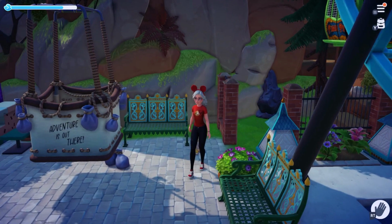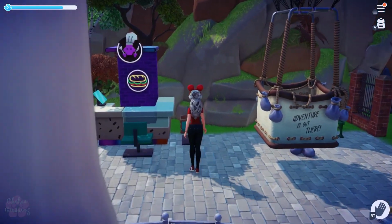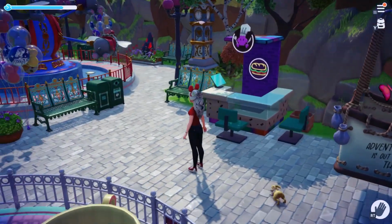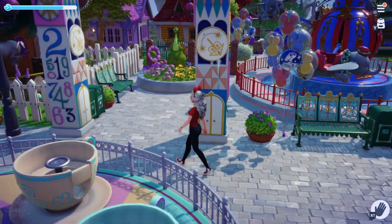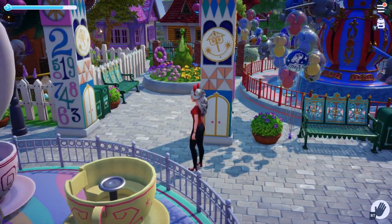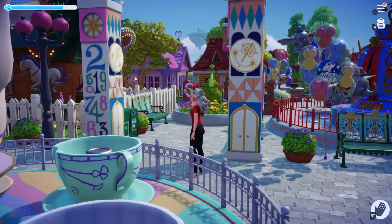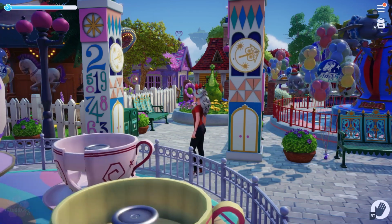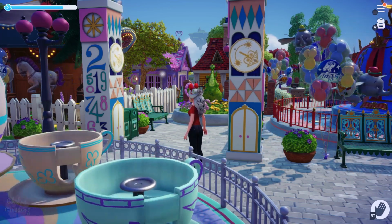Just put a little bench here, benches everywhere. Got a food stand right here, and I use these cute little, I don't know what you want to call them, those little benches. I thought they were cute. And I love the It's a Small World pillars. I got these ones, I think, in one of the premium shops that came out. And I like those better than the other ones, so I use these instead.